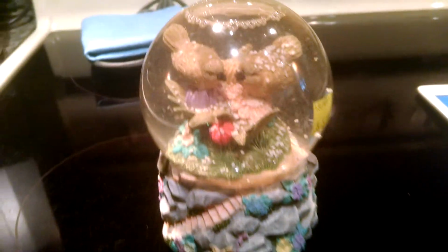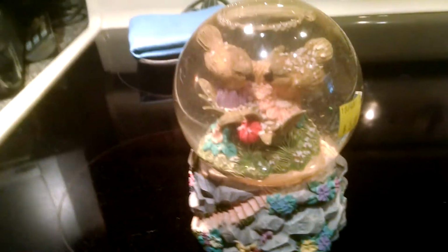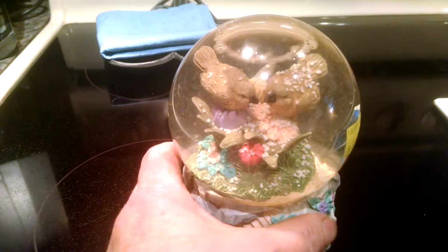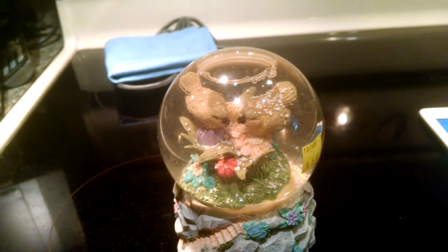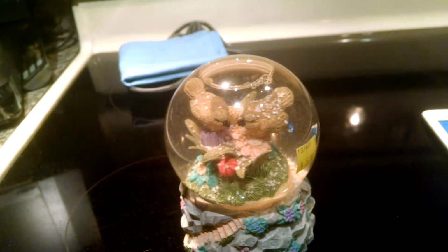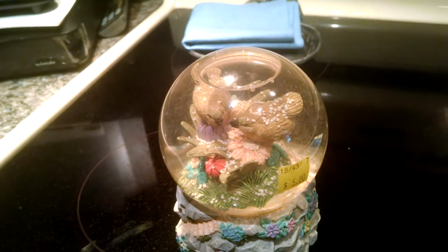The music boxes actually do pretty well on eBay. So that'll be a nice little money maker when it sells. My other one was up for about a month and I sold it, and I paid about the same price, maybe $3 for it, and sold it for 16 plus shipping. So not bad at all. And then I'll save that for the fireplace or for packing.